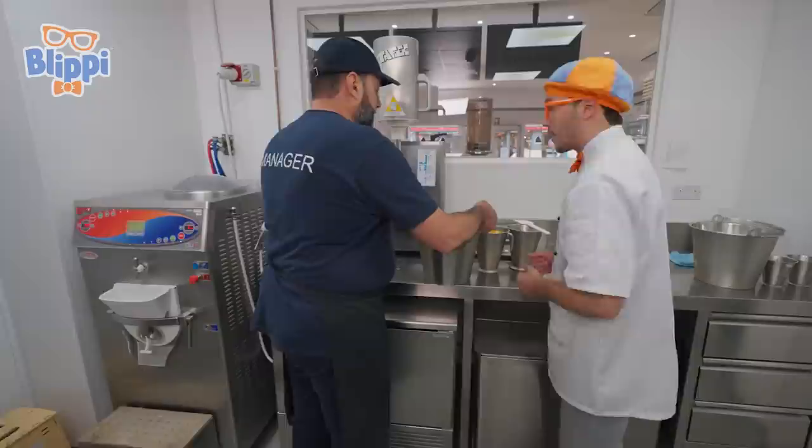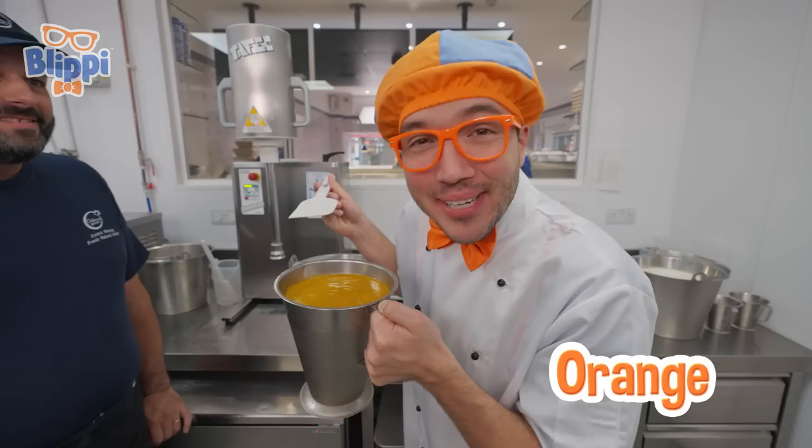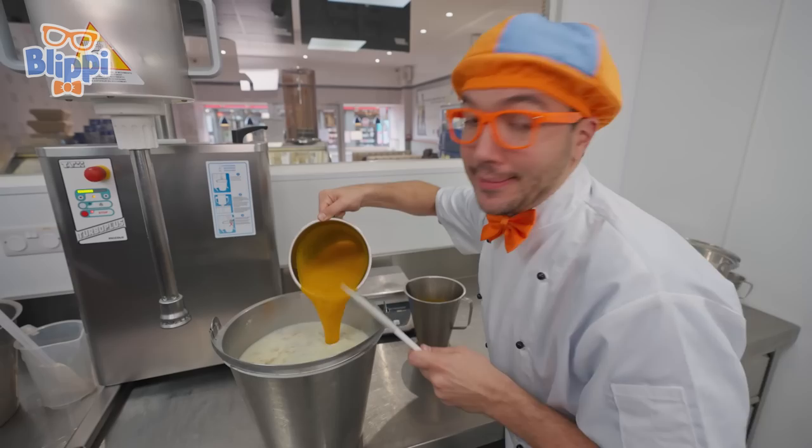Andrea, what do we do now? Can you help me with the mango? Yeah. Check it out. We have mango, woo, yeah, and it's orange. Okay, time to add this to the mix. Look at it go. Whoa. I cannot wait for this to be amazing gelato. It's gonna be so yummy, so fruity.